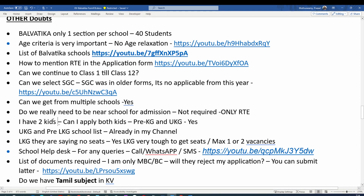Okay, not a problem. So many parents are asking, I have two kids, can I apply for both kids? Yes. There are conditions, like you apply for pre-KG and UKG, because there might be a two-year age difference, or you can apply for one kid for pre-KG and another for class 1, no problem. There is no restriction on how many kids you apply for, but it should be a separate application. Even for twins, it should be a separate application.